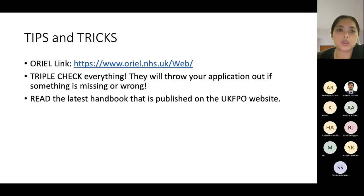For eligibility, some tips and tricks: please triple check everything, because they have explicitly said that they will throw out the application if something is missing or wrong, and they will not inform you what has been missing or filled up wrongly. In the Telegram group that I joined for UKFPO, many people's applications were thrown out because something was missing. So please triple check, double check, and get someone to proofread it for you. Always read the latest handbook. Every year the handbook changes, so read the latest handbook cover to cover so that you don't miss out on all the small details. They're small details, but they're very important, which I'm unable to highlight here today.